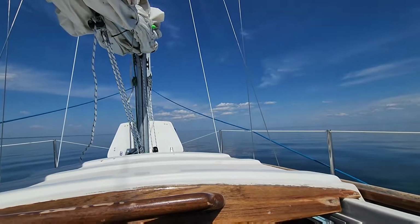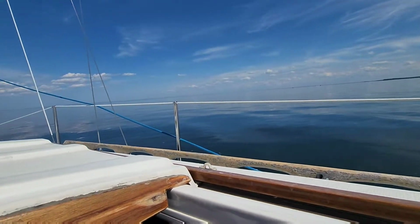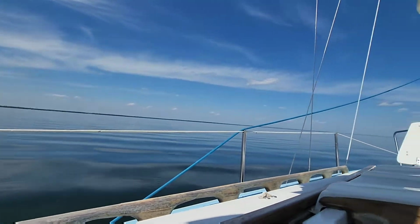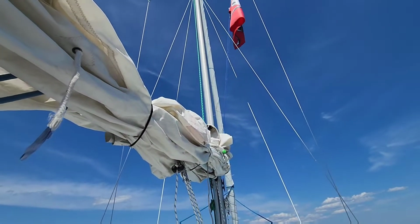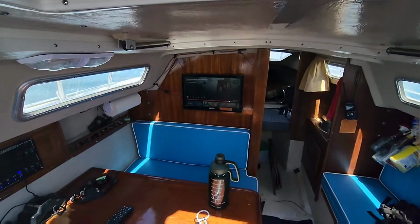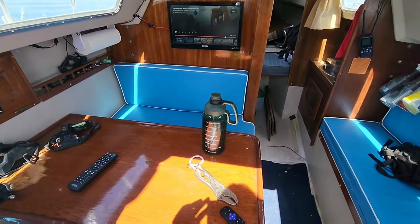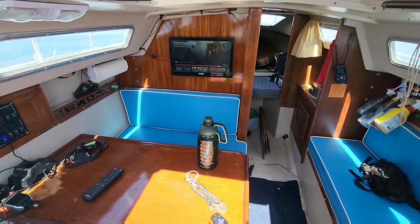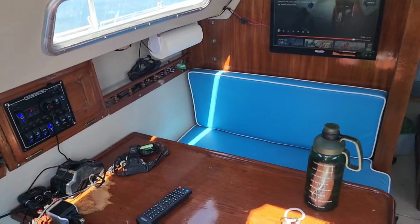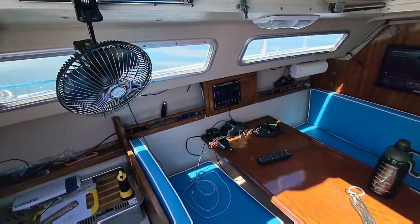Alright, everybody out there in YouTube land. So as you can see, the lake is just glass, just still. So I furled in the front sail, put down the main sail, came on down into the cabin, and now I'm watching some Sailing Good Bad Ugly and seeing what's going on this week with them. So this is kind of a little inside look of what the cabin looks like.